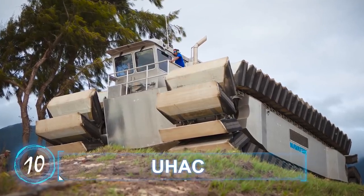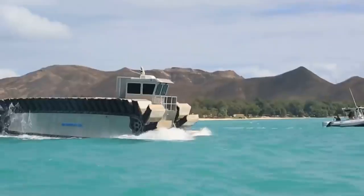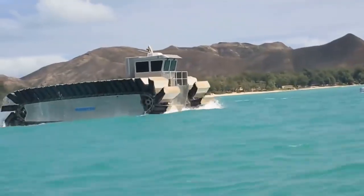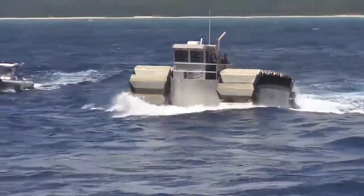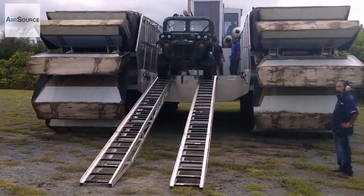UHAC. The UHAC, short for Ultra Heavy Lift Amphibious Connector, is a new transport vehicle developed by the U.S. Marine Corps for ferrying along troops, tanks, and trucks from ships to shore and back.